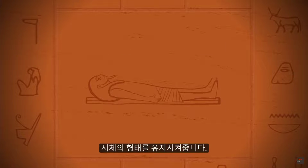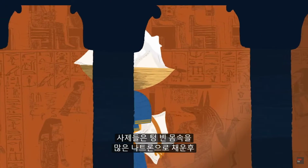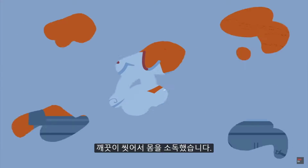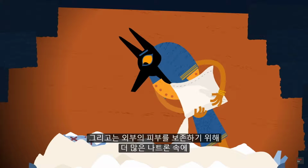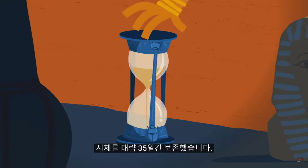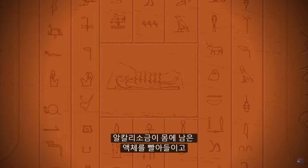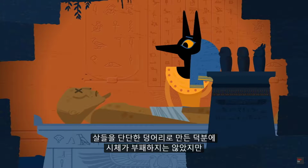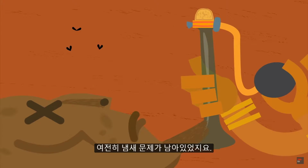After dealing with the internal organs, the priests stuffed the body cavity with sacks of more natron and washed it clean to disinfect the skin. Then, the corpse was set in a bed of still more natron for about 35 days to preserve its outer flesh. By the time of its removal, the alkaline salts had sucked the fluid from the body and formed hard brown clumps. The corpse wasn't putrid, but it didn't exactly smell good either.